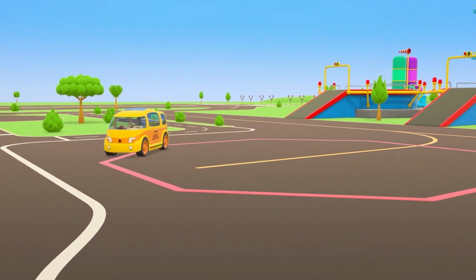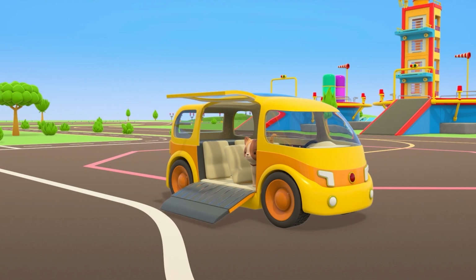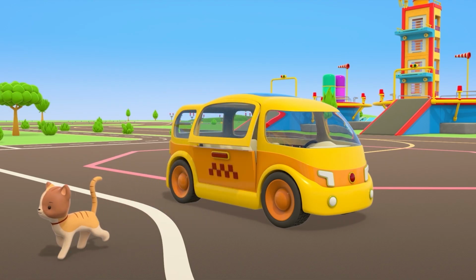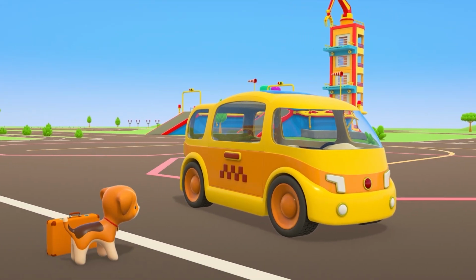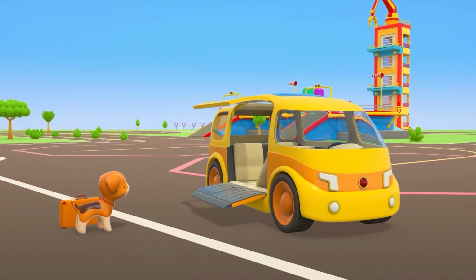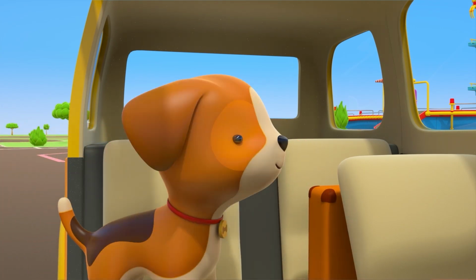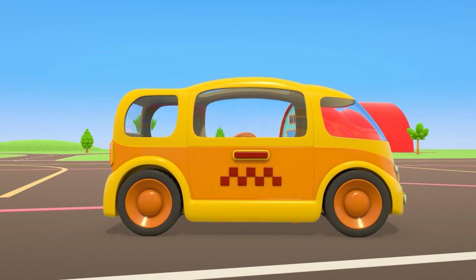And the taxi arrives at the airport. That's where the kitten was going. Who's the next passenger? It's the puppy. Look, he has a suitcase. He must have just arrived from somewhere. Take the puppy home, taxi.